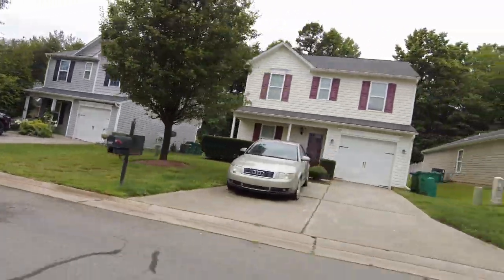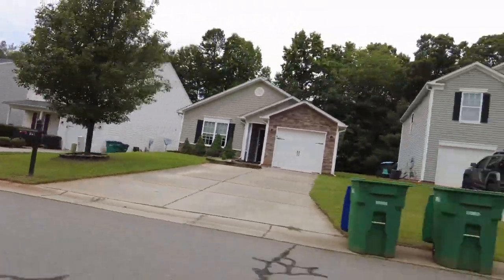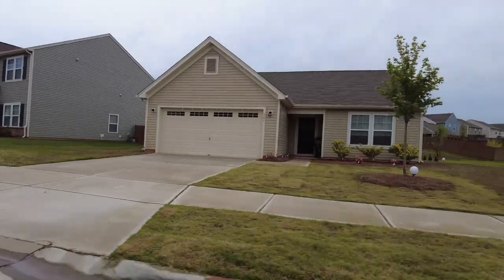Now, I know some of you out there aren't big fans of HOAs, but I will say that this one has an HOA of about $17 per month, so it's kind of small, and all it really does is help take care of the common areas, the street signs, and the front entrance sign.